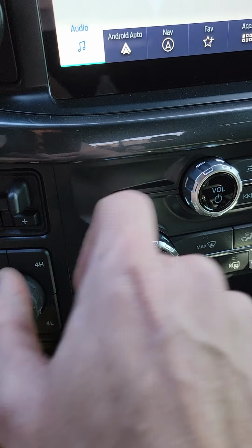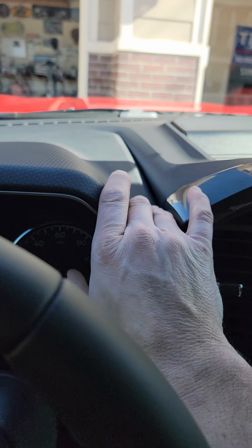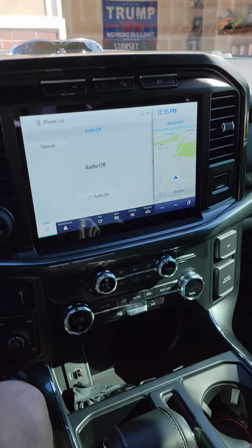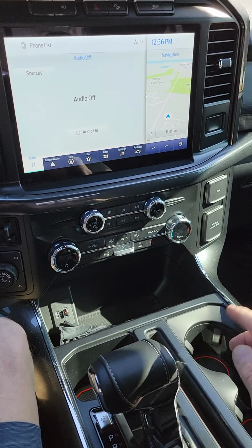And it's really nice. And I know a lot of people have been banging Ford because everything's hard plastic. Well, this is hard plastic, but the texture up here makes it look like it's not. And I think wearability is going to be good. They used to make vinyl dashes in the old days, and those would crack and stuff over time.